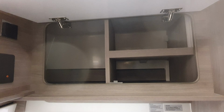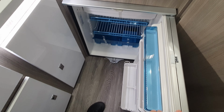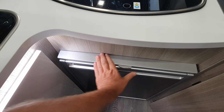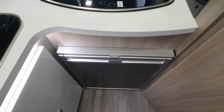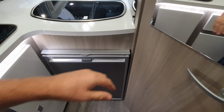Got a bit of storage there at the back, and we've got the same fridge as I've got in my van, which is currently bust, but I'm going to have to try and get it fixed. I'd like to say this about this fridge. You've got 2 positions here. That's nothing written there, but if I move that around like that, it says vent, and if you leave it like that, it sort of breathes when it's not on and it doesn't get full of mold.